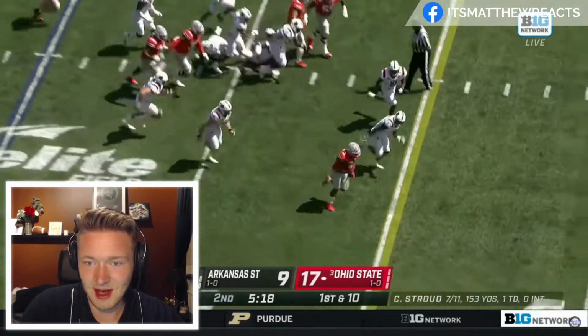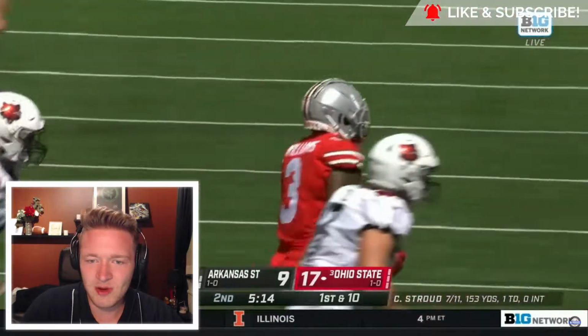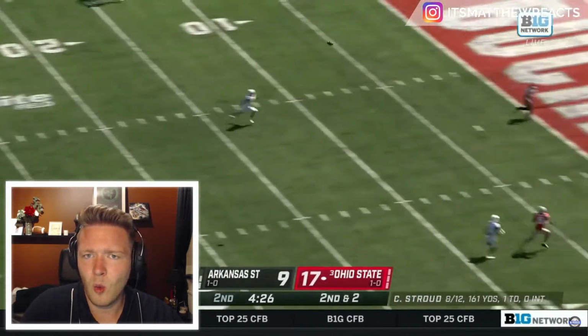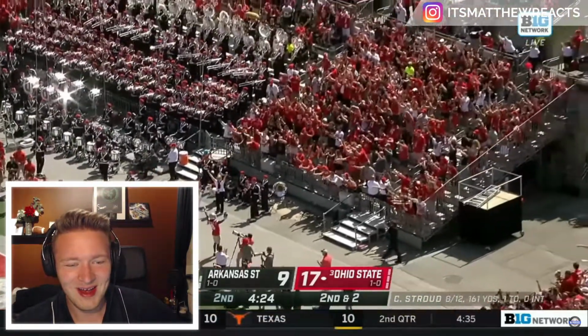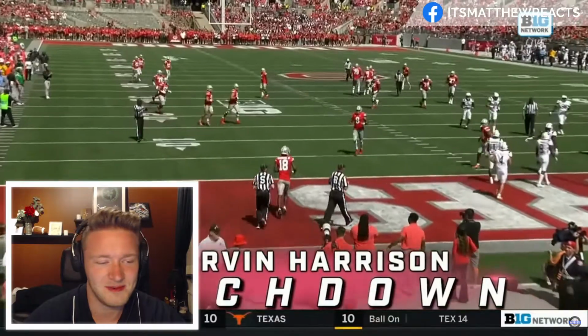Mayan Williams running. Okay. Tackles, and here he goes. Who is this beast? Midfield and steps out of bounds. Ohio number 3. What a monster. The pass to Abuka for 8. Another throw by Stroud. That's nice. That's really nice, Marvin Harrison.